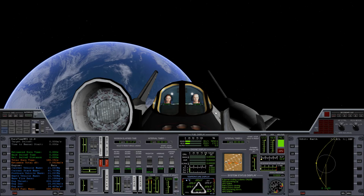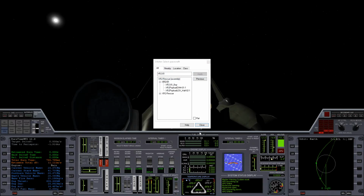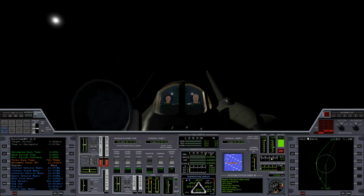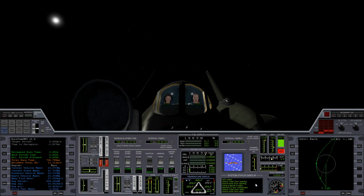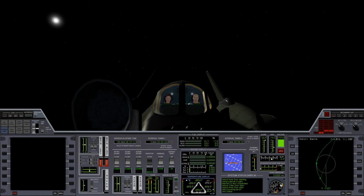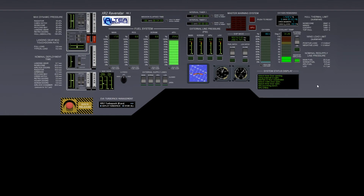Okay, so that's good. Let's hop over in the other XR2 here. And turn that off. Let's open the doors. Using external O2. And let's make sure there's nothing else we need to do in this one, because once we transfer the crew over, you can't modify anything in here. So let's power down the MFDs, everything. Of course, it doesn't matter. Well, we're leaving this thing behind in orbit, so what does it matter?